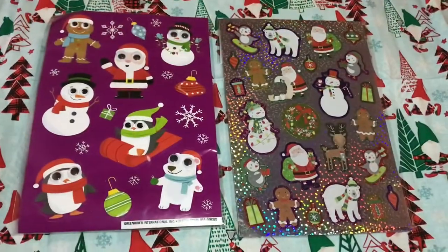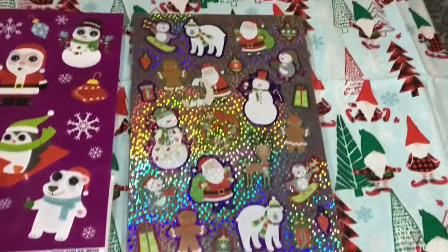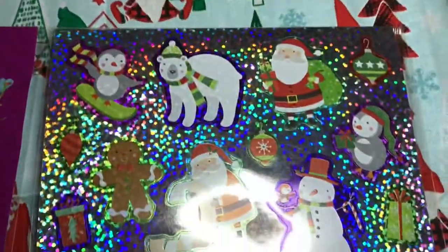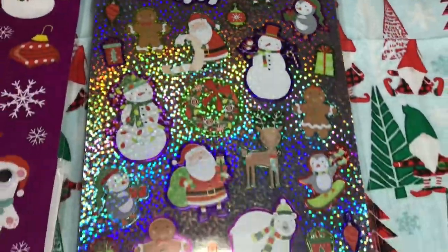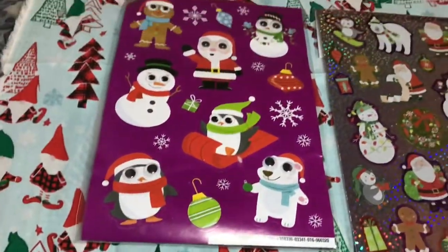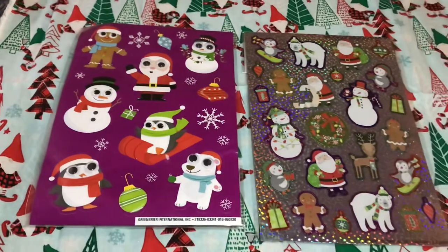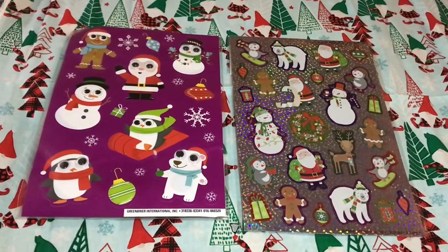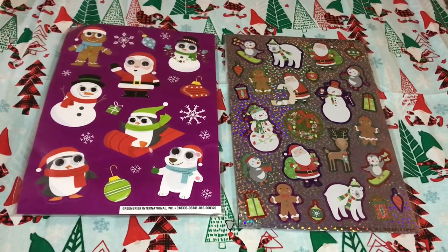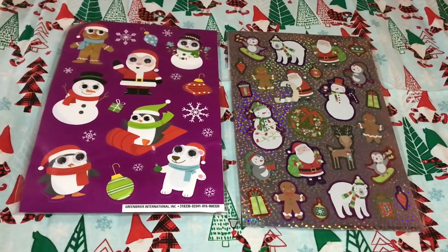I got these packs of stickers. I love these ones because they're shiny and metallic. So cute. Penguin, polar bear, Santa, gingerbread. And then this one is really cute with the googly eyes. So I decided to get those to use for my journal and for Christmas cards. My planner, I guess. Planner journal.